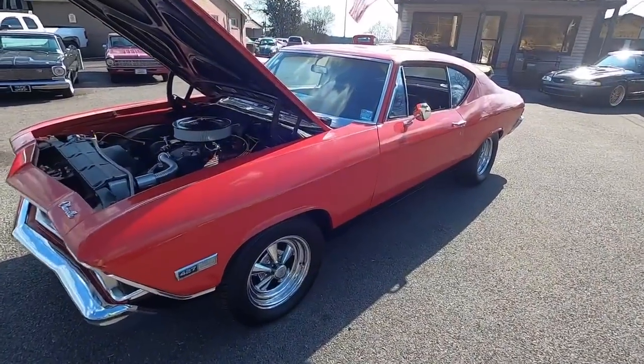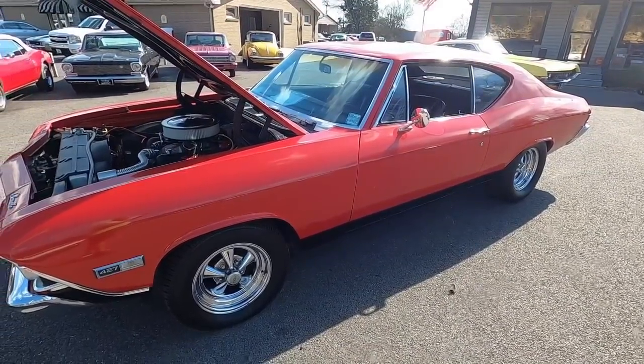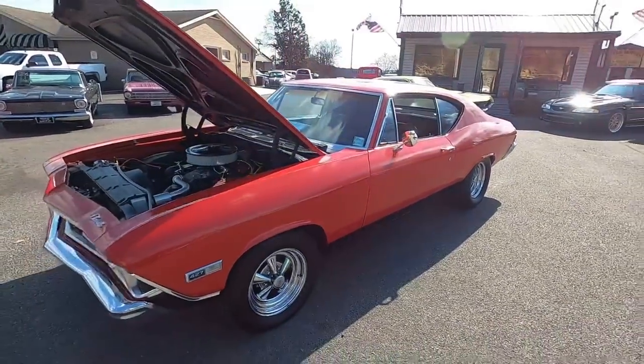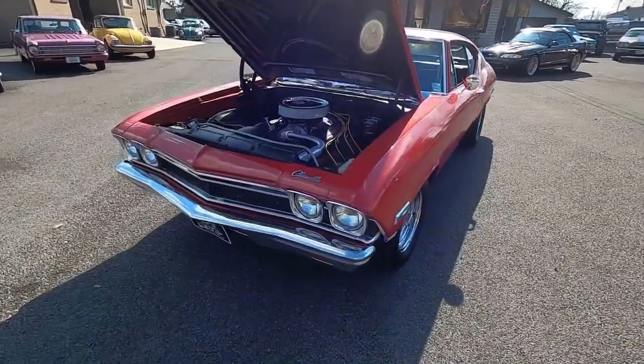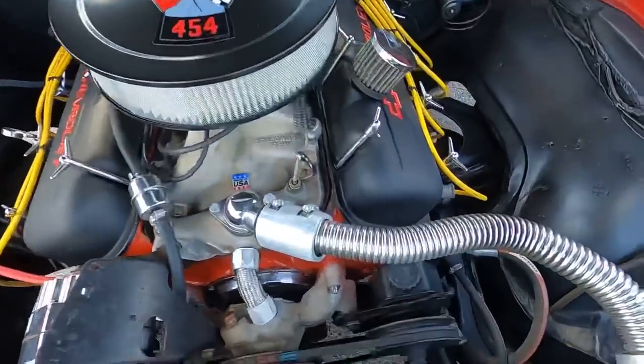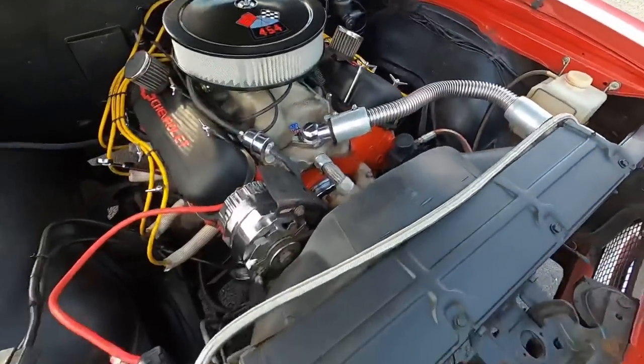What's up, guys? Welcome back to a windy day here at Maple Motors. We're going to be taking this 68 Chevelle on a test drive, pointing out any kind of flaws. So bear with me if the wind starts messing up the audio. It is very strong. We got a 454 up under the hood here, power steering, no power brakes. It's actually really clean up under the hood.